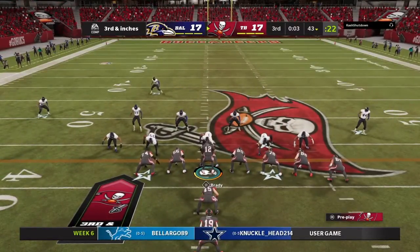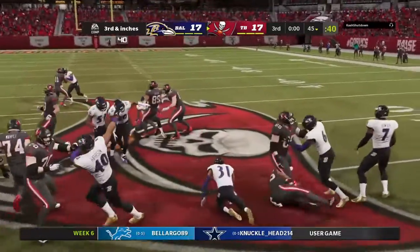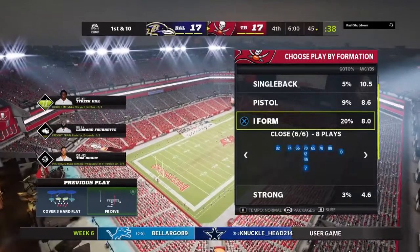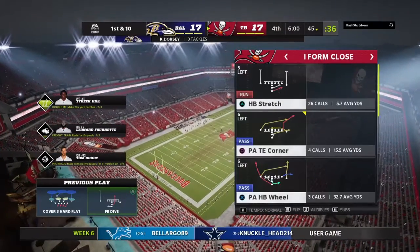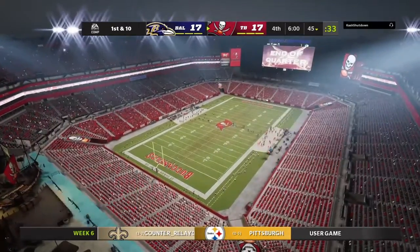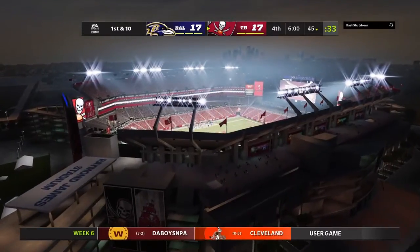On the give, this is their fullback. And he'll go down, and that will do it for the third quarter of action. 1 quarter remains here as we wrap up the week on a Monday night. We'll return with more after this. You're watching the NFL on EA Sports.